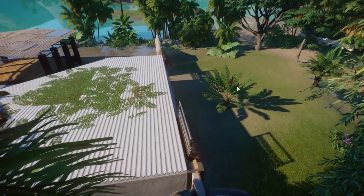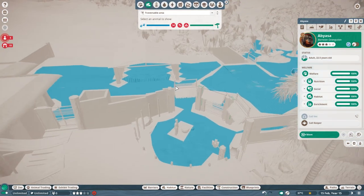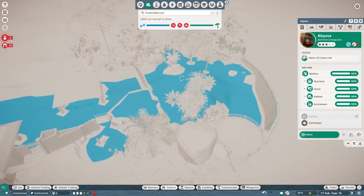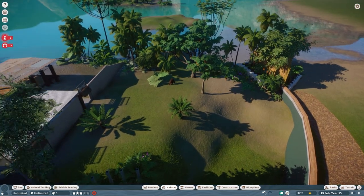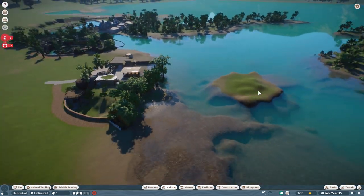And you can see if I do click one of the orangutans, I will open that up. You can see they can move in here, but they cannot escape via this area. I think this is the best way possible. They can potentially escape over here. I'm not really paying too much attention to this right now, because as already said, this island over here will be a main part of this habitat.